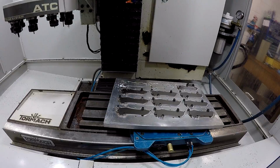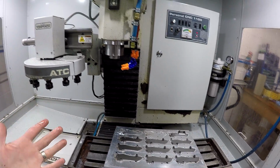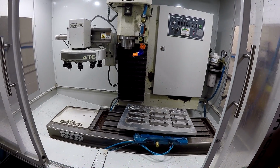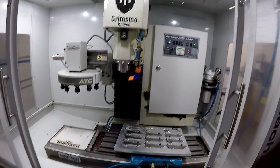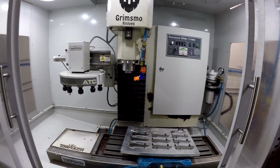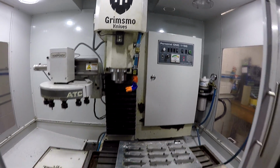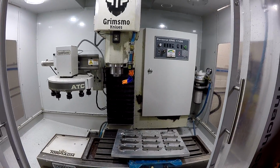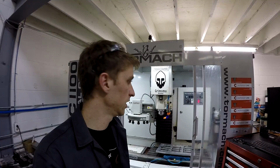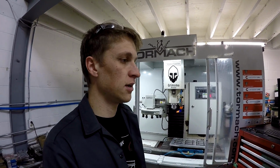We've got Qualichem coolant in here, as well as in all of our machines, and it's my favorite coolant. What else can we talk about? The Tormach has been extremely reliable. There's been little hiccups here and there, and we've had to replace a few things, like I put a new spindle in, but the cool thing about this machine is it's a DIY machine, which is awesome. You can have it in your garage.